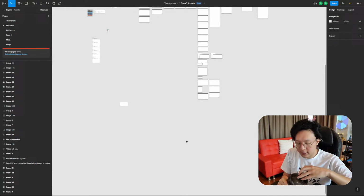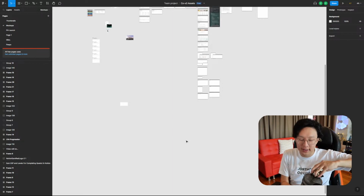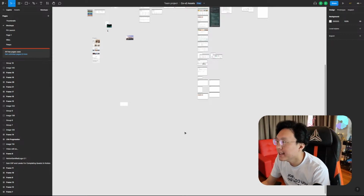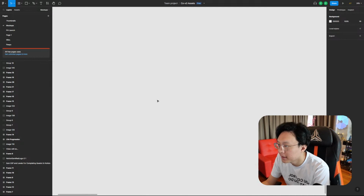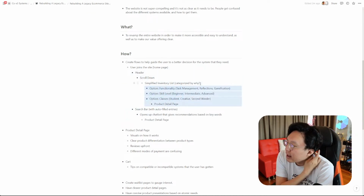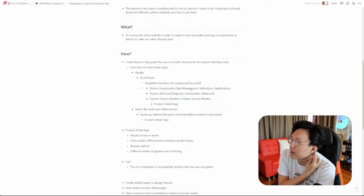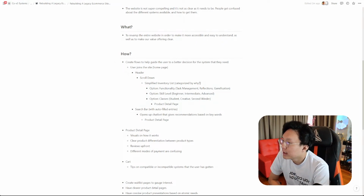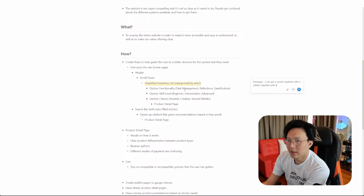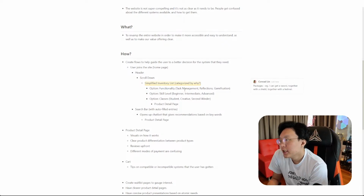All right, awesome. So let's go ahead and properly plan this out. I think one of the challenges too is that I've ended up bundling a lot of things. So if you actually think about it, one thing that we need to solve is: are we talking about inventory categorized by the actual thing that you get, or do we want to split it up in packages? I think the simplified inventory list is a package, okay? So these are packages. I can get a sword together with a shield together with a helmet, right? As an example.